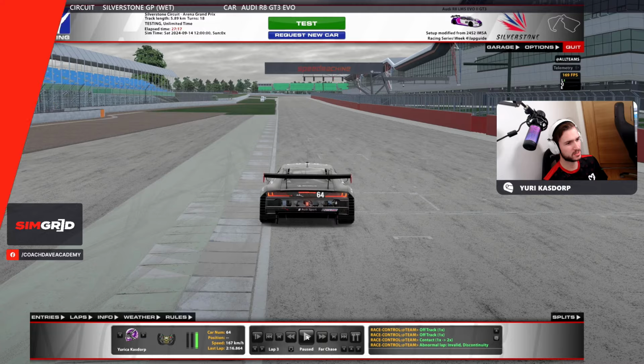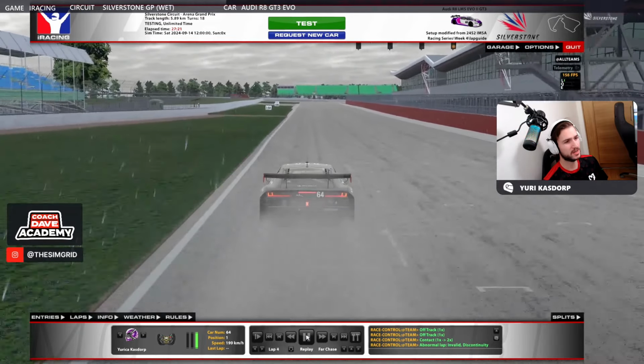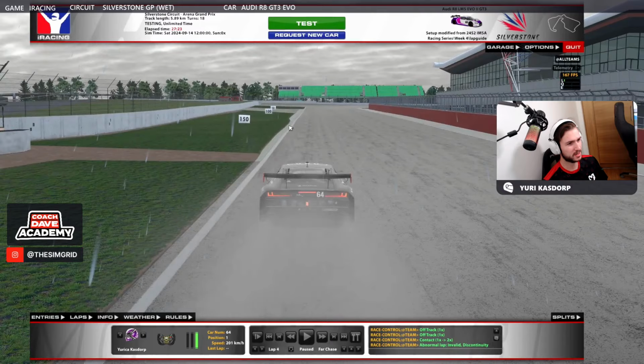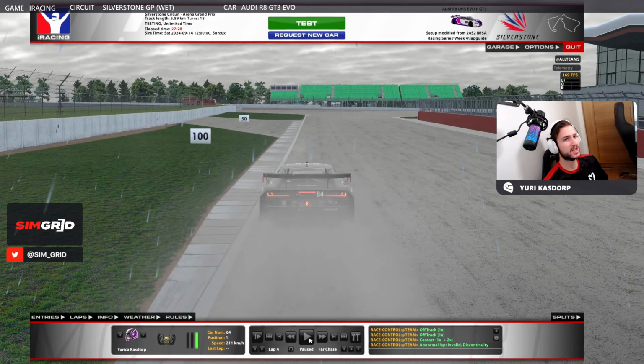So here we are, start of the lap. And as always on wet track guides, the braking points change a lot. The general style of driving doesn't change that much, except if it gets very, very wet. I think you want to start avoiding more apexes. If it's very dry, of course, you want to hit more apexes, depending on how dry it is. The wetter it gets, the more you want to avoid the dry line.